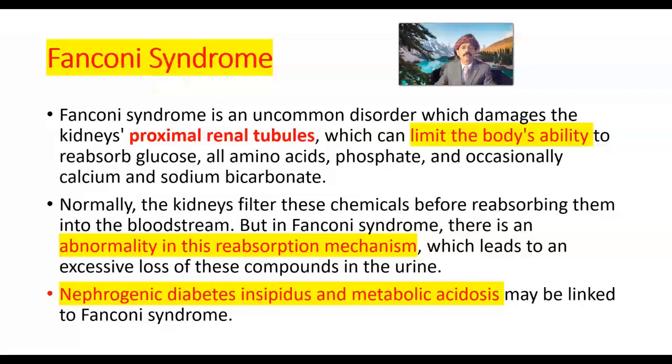Today I will discuss Fanconi Syndrome. What is Fanconi Syndrome? Fanconi Syndrome is an uncommon disorder which damages the kidney's proximal renal tubule, which can limit the body's ability to reabsorb glucose, all amino acids, phosphates, and occasionally calcium and sodium bicarbonate.